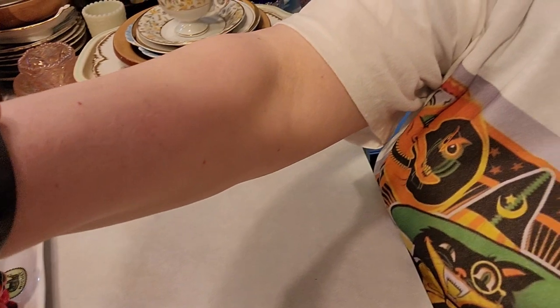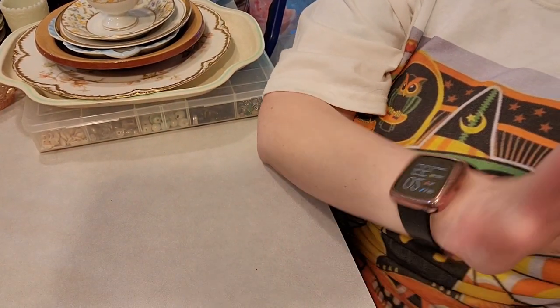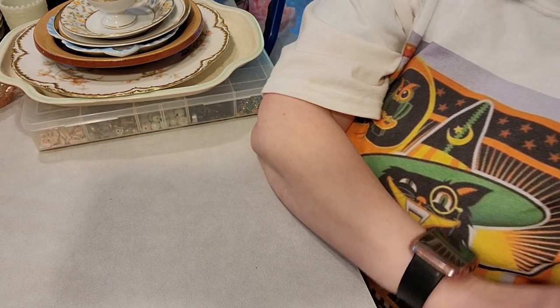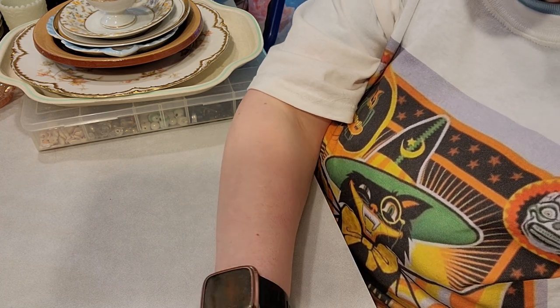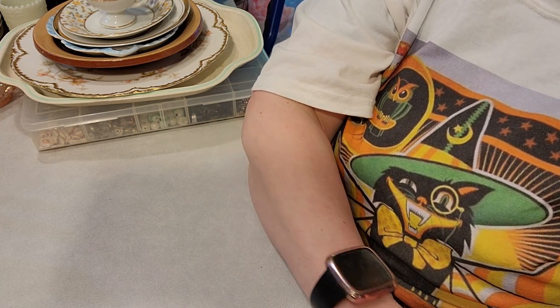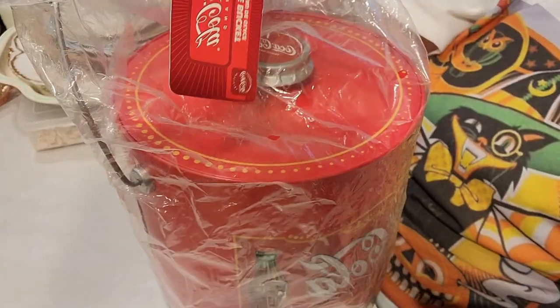So I am going to tilt the camera down here. Let's see. Is that good? That's pretty good. Okay. I'm going to be stopping here and there so I can rearrange some things, move some things, because my table is just a little too full here. So let's get started with some of the little bigger things.